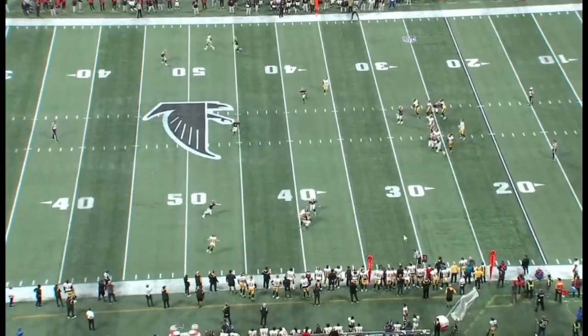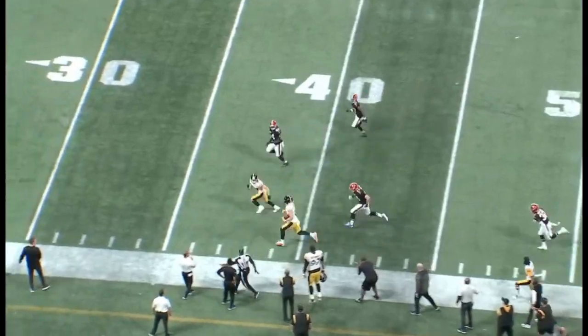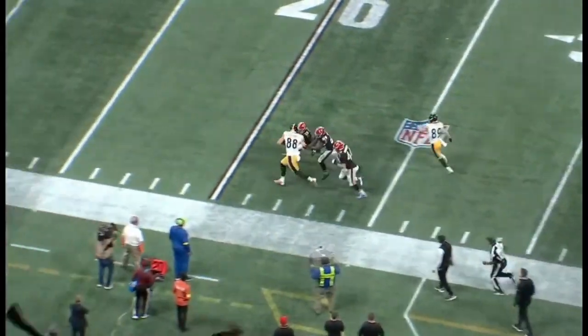I think he was running down. He's like, Cam Sutton. There's Cam Sutton. Gonna miss Cam Sutton, but not gonna miss Pat Freiermuth's route running because it's here to stay.